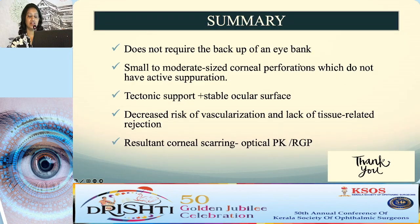So to summarize, it is the best procedure when you don't have a backup of an eye bank. It can seal small sized corneal perforations well. It gives a good tectonic support and a stable ocular surface. It does not cause any vascularization, and it gives good results if you take the patient up for optical PK later. Thank you so much.